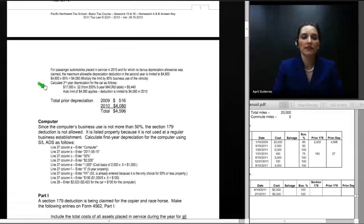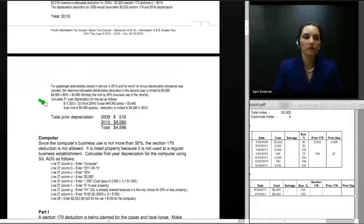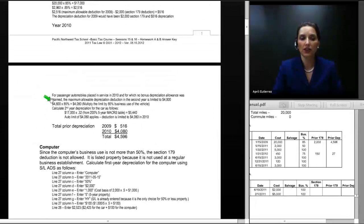Then for 2010, the limit on automobiles is $4,800, but we're going to apply the 85% business use again, which means for 2010, we were allowed $4,080 of depreciation on that car. So for 2009, we have prior depreciation of $516 and a prior Section 179 deduction of $2,000, and for 2010, prior depreciation of $4,080. So the prior depreciation we will enter for the car is going to be $4,596.